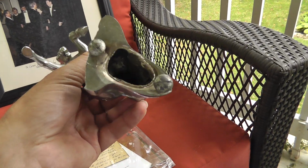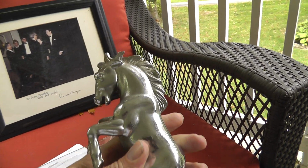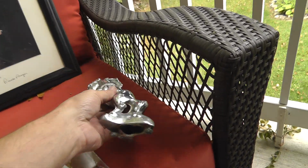Mustang, I guess that's a hood ornament. Mustang or Bronco or some kind of horse.